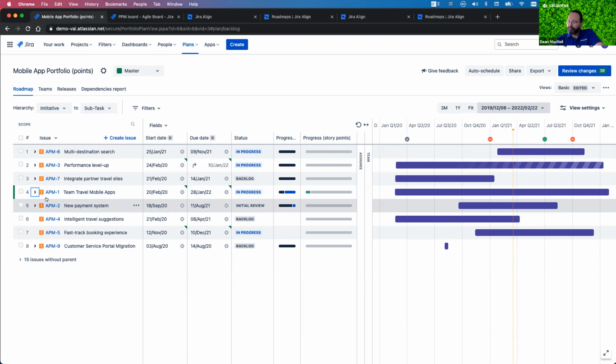So now you have a way to roll up that information from date, statuses, and have visibility over how the work is being done. You can adjust and do planning here, depending on what you want to do and how you want to manage those items, bottom up or the opposite, top down, depending on how you're going to plan for this.